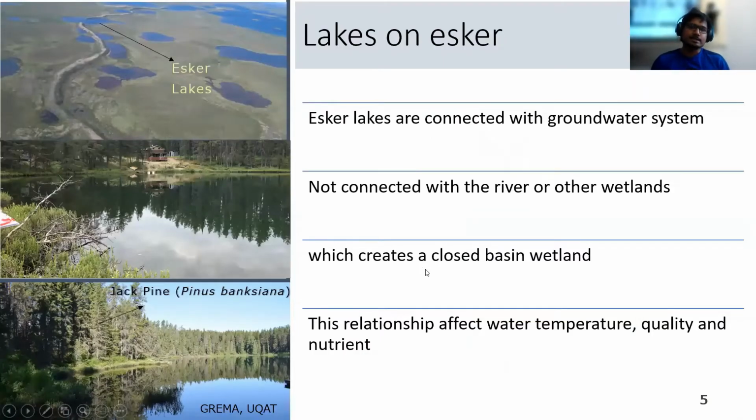Lakes on eskers are connected with the groundwater system, and they are not connected with other river systems. And this type of system actually makes them a closed basin wetland. And this type of relationship also affects the water temperature, water quality, and nutrient content of the lake.